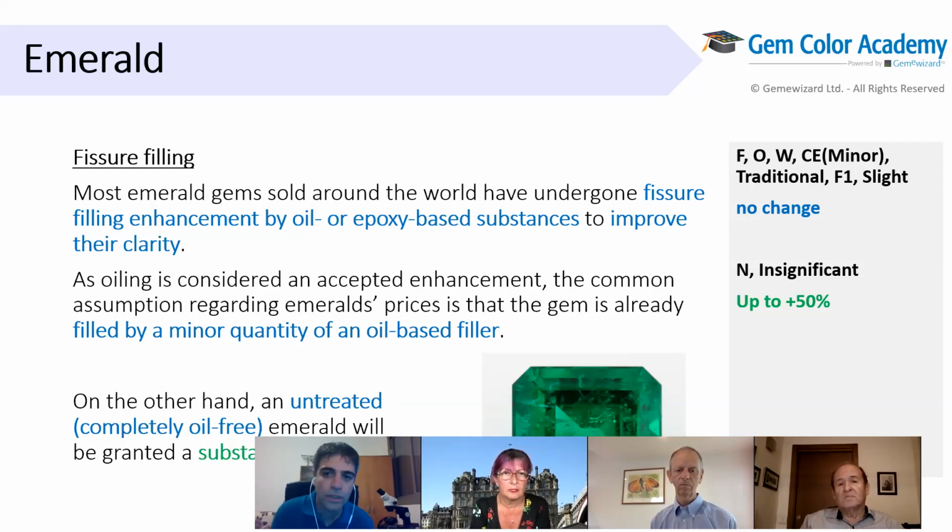The codes will be FOW, which means waxing for opaque stones, CE, abbreviation of clarity enhanced, with a comment regarding minor, traditional, F1, or slight. All of these will get the same no-change effect. Also, if we have an untreated gem, which is completely oil-free or very close to it, it will grant a substantial premium of up to 50%. It depends whether it gets the code N, meaning none or natural, or insignificant. Each one of them has its own different percentage effect.